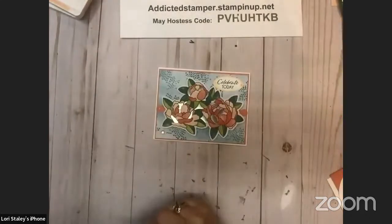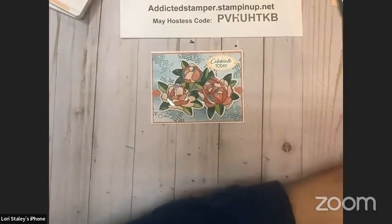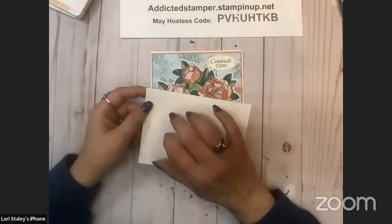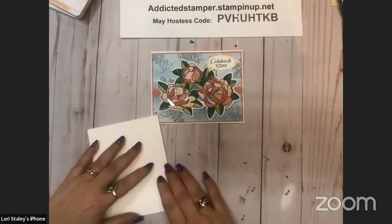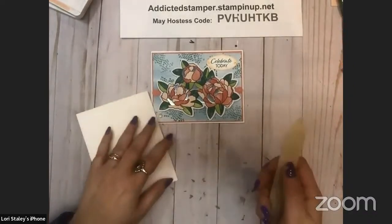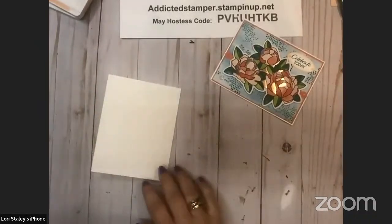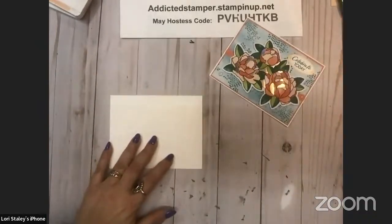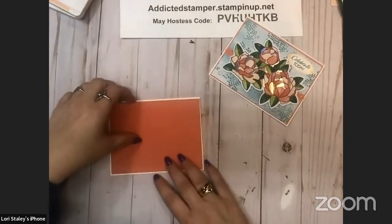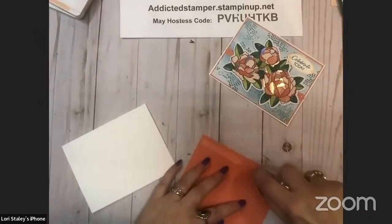All right, here's our last one. And here I'm bringing in another piece. No, this is actually in the card kit. This is the thick basic white in the card kit. We've got a layer of Calypso coral. Okay. And can you tell what the background is? That is the envelope.